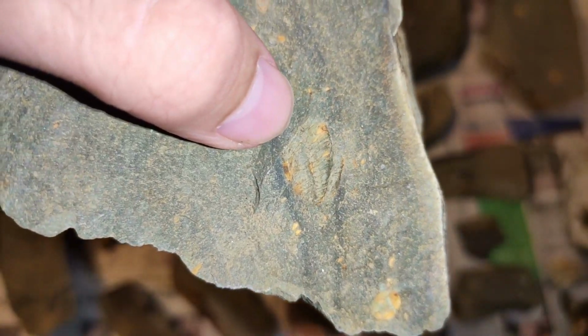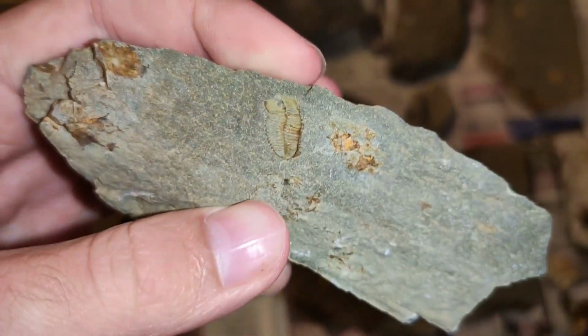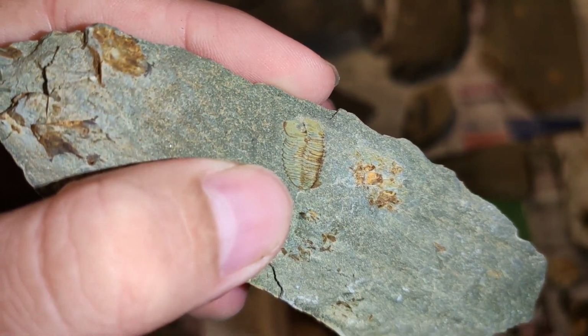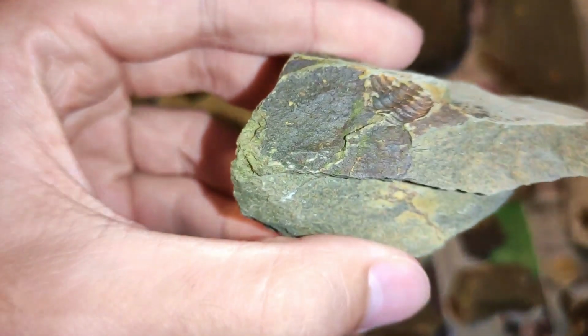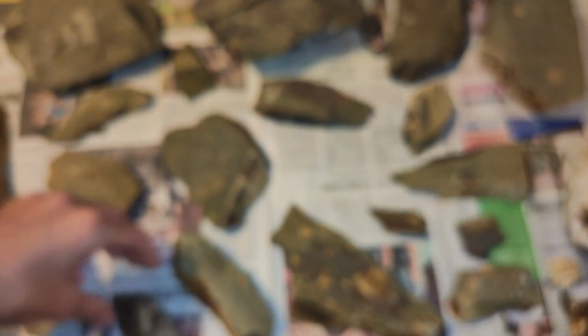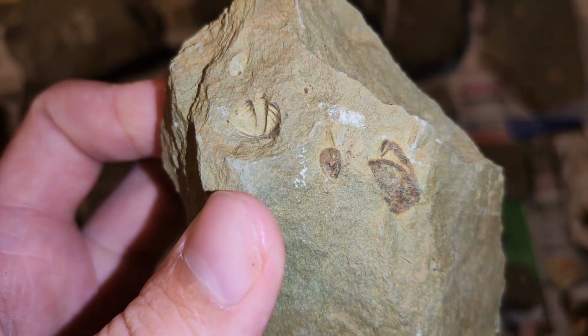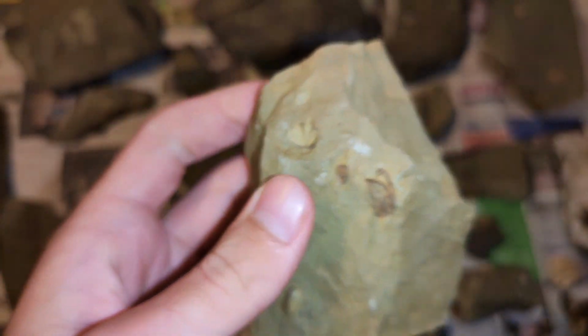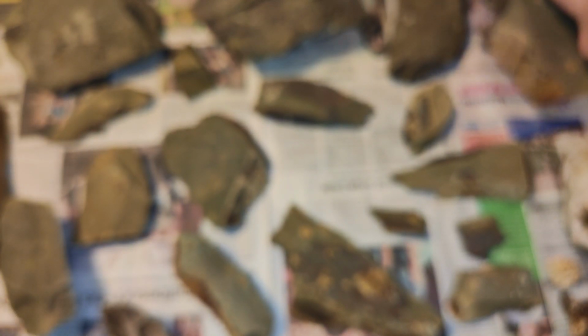Yeah, I found awesome imprints of trilobites like this tiny one. Or this one. Here's also a piece of fragment of an imprint. And this one here. But you can not only find trilobites.